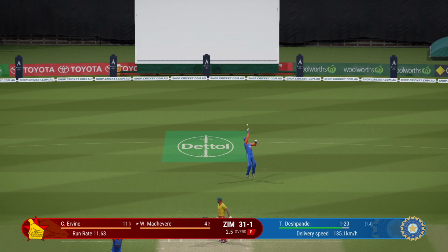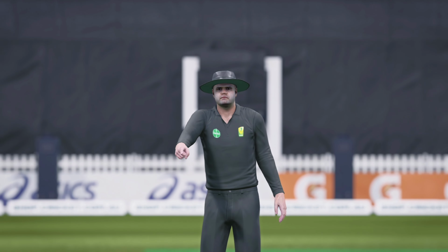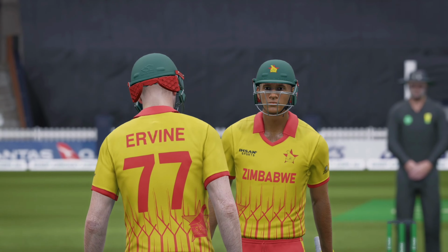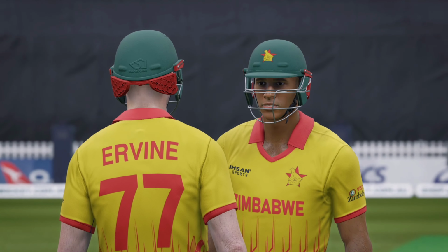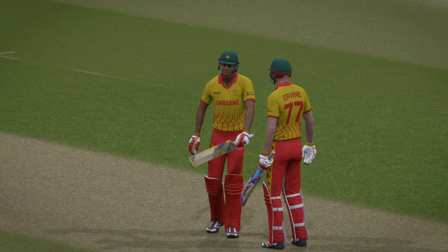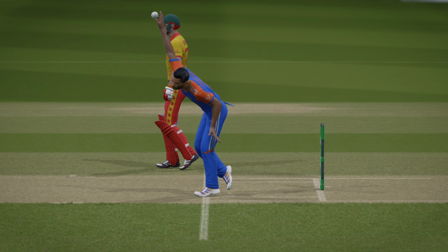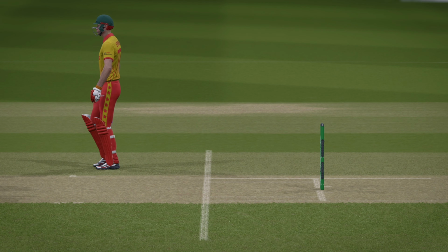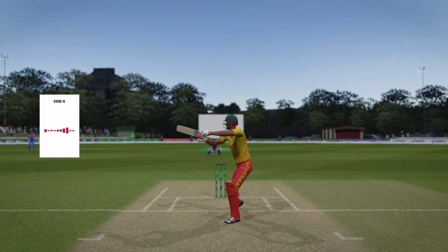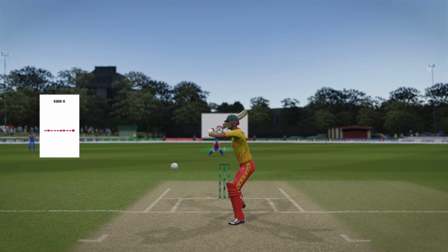Finds the edge. Deshpande with a huge appeal. Yeah, just might be a bit of a suspect review by the batter. I can't see this getting overturned. Now, I didn't pick up on anything there. Very close to the bat, though.